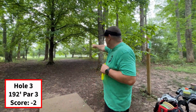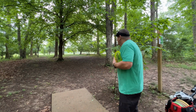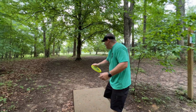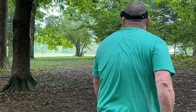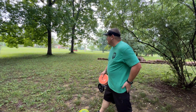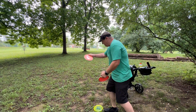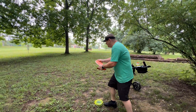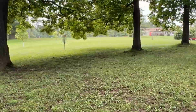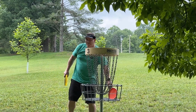Hole 3, 192 feet. You can see it out there, straight ahead, extremely low ceiling. So we're gonna try to throw the sky god up there and keep it low. We hit a tree. All right, we hit a tree. So now we're left here with 67 feet. I just ranged it. So we're gonna throw our first jump putt of the day. Oh, so close. Two birdies and a par. If you had told me I was starting with that, I would have been happy.